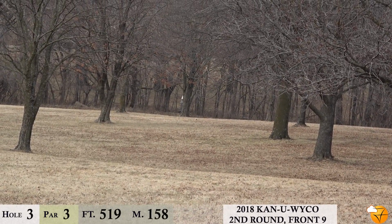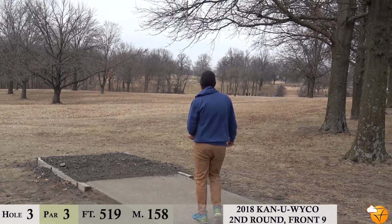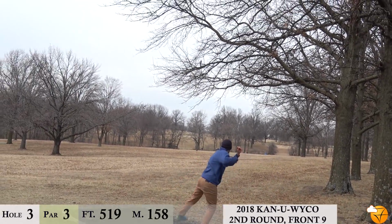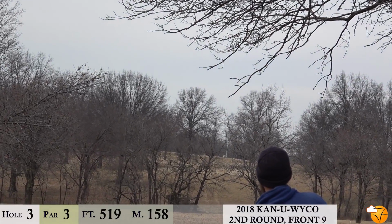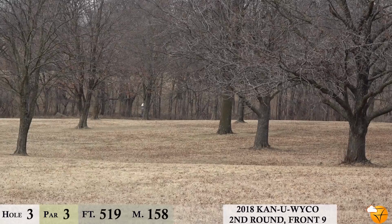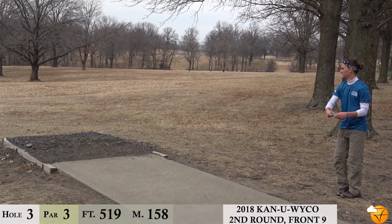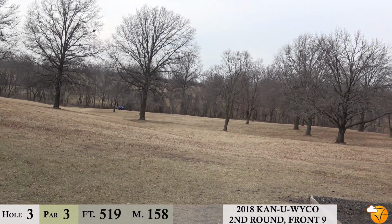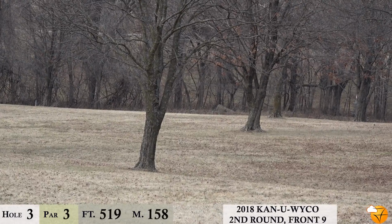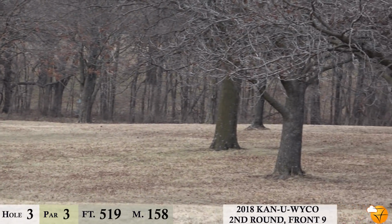Kevin goes for the roller, and that one stood up a little bit too soon. He is tailing outright. Cooper's doing something a little bit different. He is going wide right hyzer. And that one, I'm sure, is going a little further right than he intended it to. But he got good distance. He should be pretty open from there to the basket. Isaac lays down a huge roller, and the shape is fantastic, but it's going too far. Massive roller all the way to the brush behind the basket.